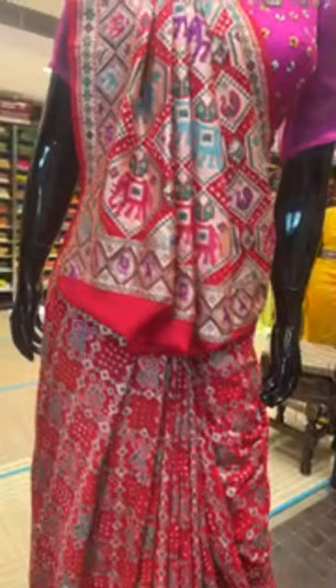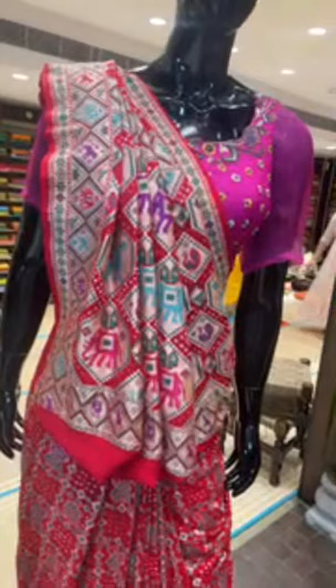and pallu has elephants, peacocks and florals in diamonds with a self blouse. To buy this saree, take a screenshot along with the item code, that is BB222. Weaver's price is 19,600 rupees.